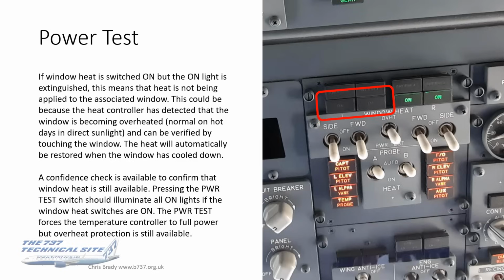And I say normally this shouldn't happen. It uses those temperature sensors and gives the correct amount of current. But if the sun's beaming down on it, it might just have to withdraw the current altogether just to keep it within limits to stop it from overheating. And that's what's going on here.